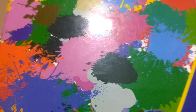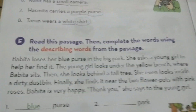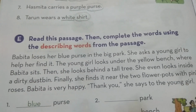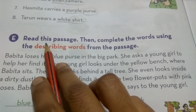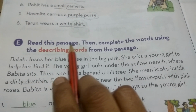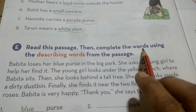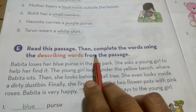So children, I want all of you to open your grammar textbook to page number 22. Okay, question E. Keep your finger on the book and repeat after me. Read this passage. Then complete the words using the describing words from the passage.